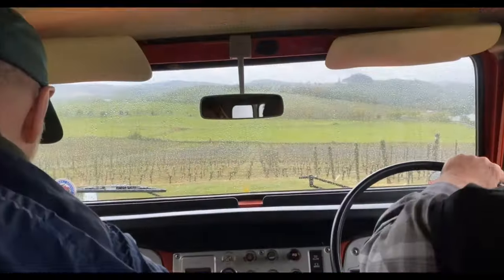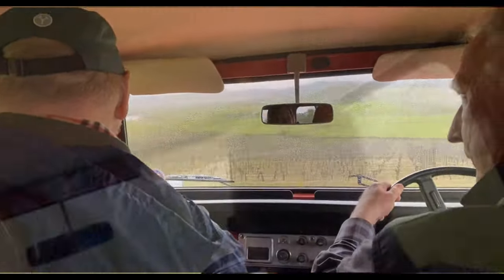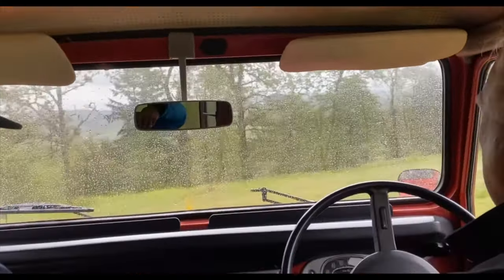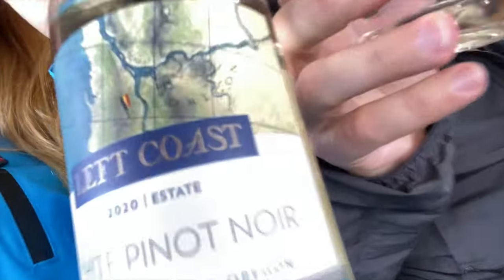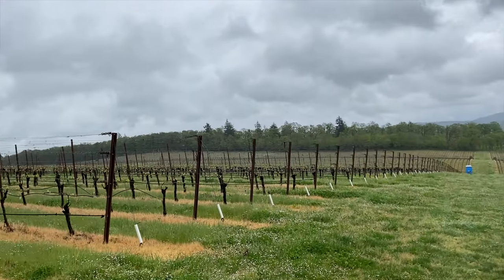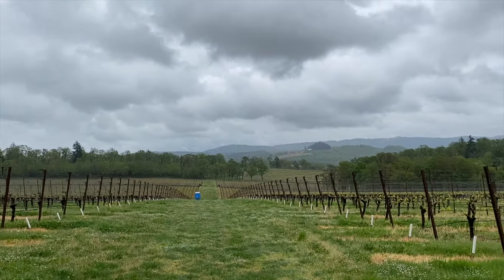During the ride, we take in the sweeping vistas and get an up-close view of the vines. We also learn about the sustainable winemaking process. Much of the production is done through solar energy. Of course. Yeah. This is incredible.